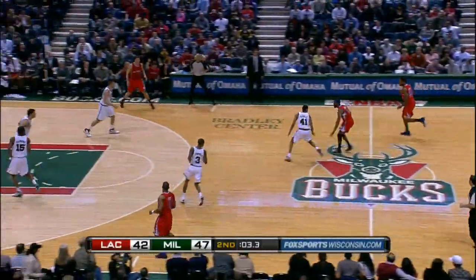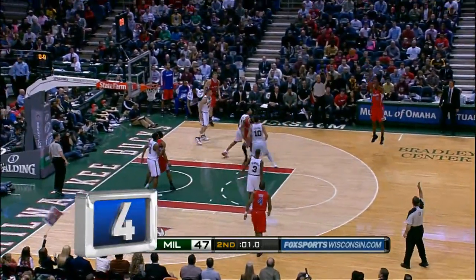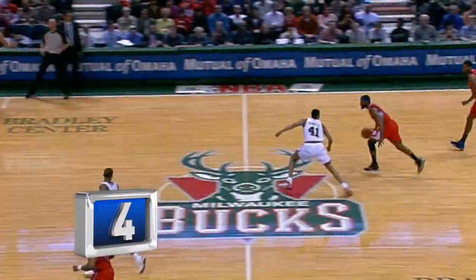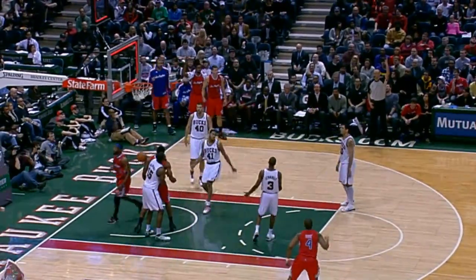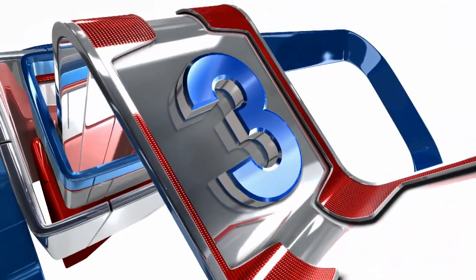Moving on now, number four back in Milwaukee, and this is a buzzer beater. Ryan Gomes only had one field goal on the night, but it was this one, and it was a nice one, and it landed him in the top 10, a buzzer-beating three-pointer at the half.